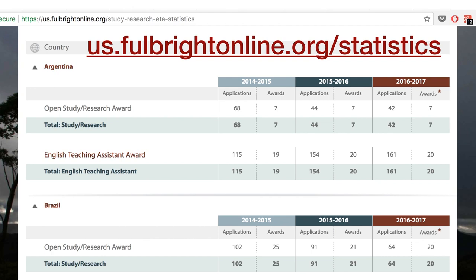However, you don't want to apply for a country just because the statistics are better. You still want to apply for the country that is the best country and that fits your topic best. But looking at the statistics can give you a sense of narrowing down countries if you have a few options of places you're interested in.